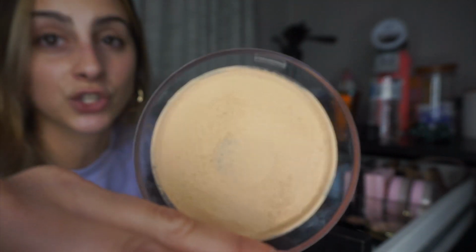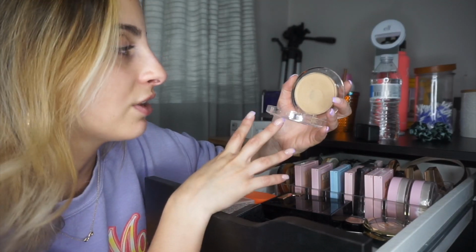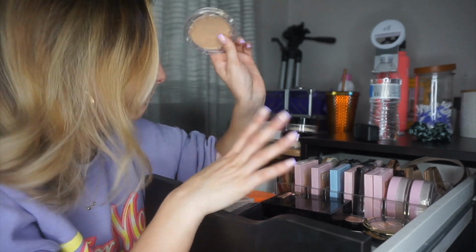As you can see, mine is so well loved. I'm pretty much almost out of it. This foundation, you guys, I love it so much. I'm a full coverage queen, so love that for me.